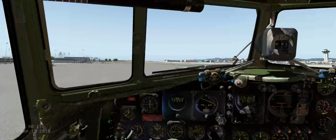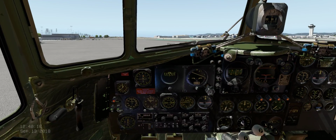All right, one thing I want to do here is get rid of my yoke. It kind of gets in the way.